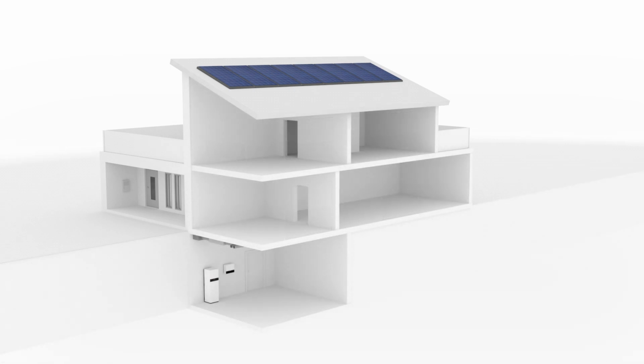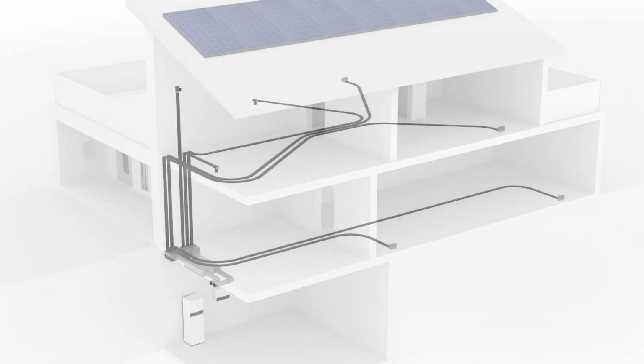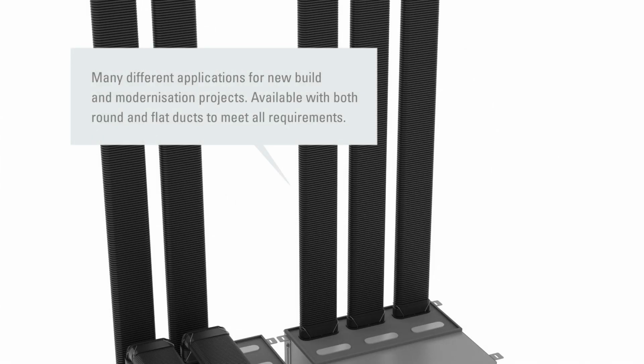In addition to the ventilation system itself, the air distribution system plays a key role. This is why Viessmann has developed the new VitoAir, an advanced and especially versatile ventilation duct system that equips you to meet every requirement in a new build or modernization project.